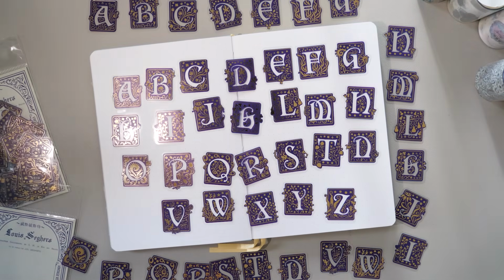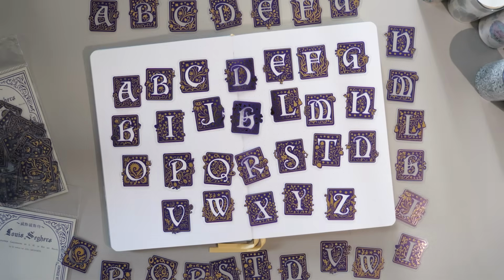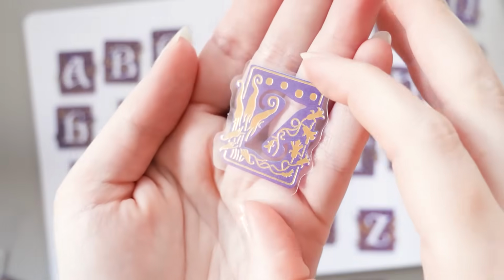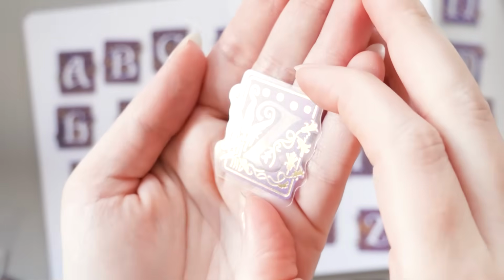They also have a gold reflection, which is really hard to show up on camera, but just in those kind of yellowy areas, what it looks like on screen. Here we go. I'll show you on the Z so you can see. Reflective gold, but not holographic.